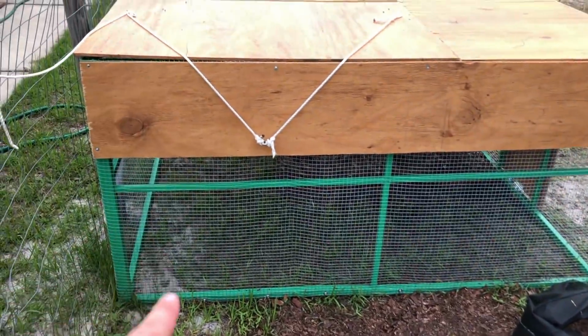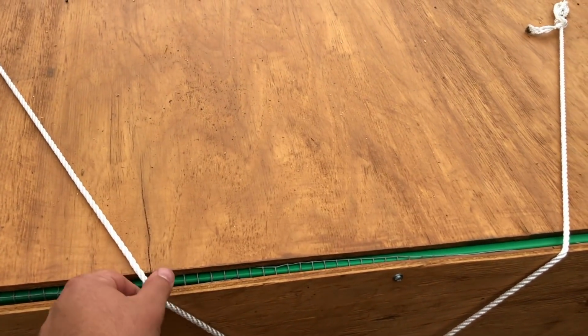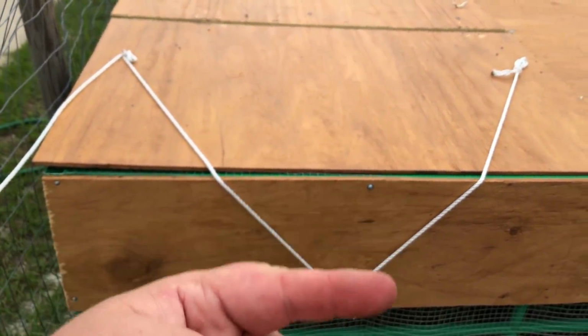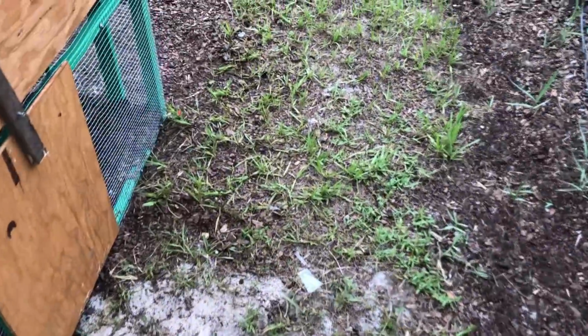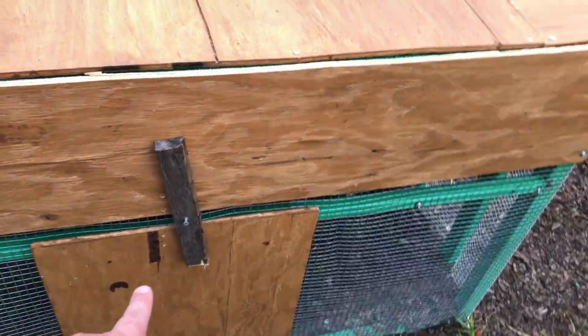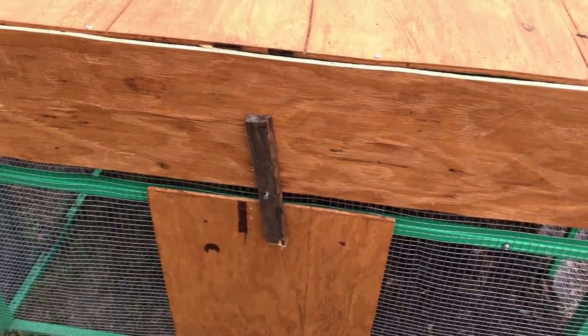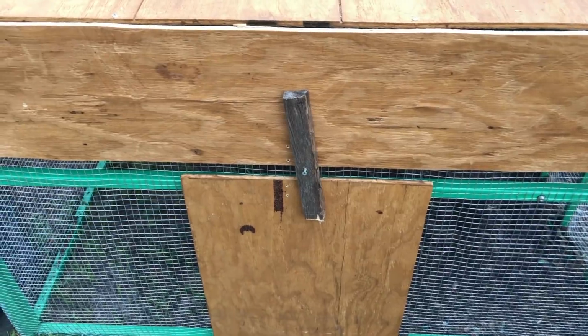So this is how I'm closing this, just temporarily, until I can afford a torch, and I'll make my own angled latch. I did have a latch on here, but it pulled it out a little bit, and I just didn't like that, so I took the latch out and I put this in.